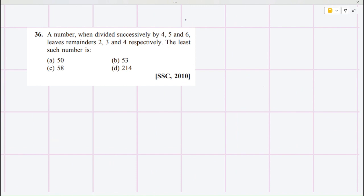Now this is a really good question and we must remember the conclusions of this question कि क्या क्या हमें समझ में आया, the basic concept, so that it can help us in other questions as well. So let us read the question. Now it says a number when divided successively by 4, 5 and 6 leaves remainders 2, 3 and 4 respectively. Then they say the least such number is, यानी कि सबसे छोटा ऐसा नंबर कौन सा है.